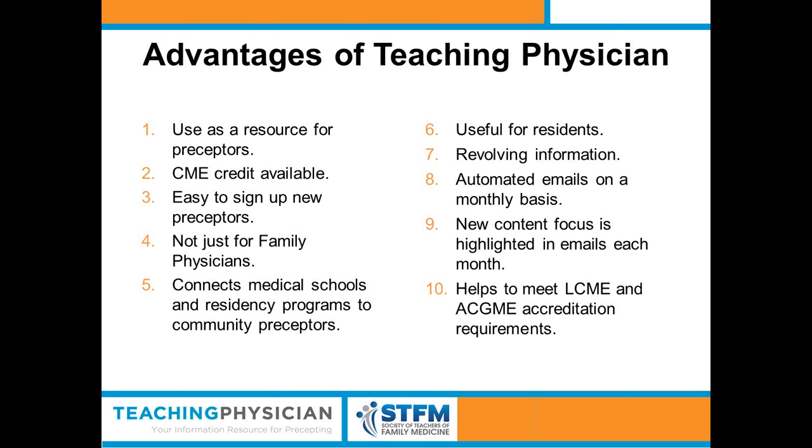It's not just for family physicians. It connects medical schools and residency programs to community preceptors. It's useful for residents. There's always revolving information or new information being added. You get automated emails on a monthly basis to remind you about what the focus of the month is or to tell you about new information. New content is the focus of the emails. And finally, it allows programs to meet LCME and ACGME accreditation requirements. So let's just take each of these one at a time.